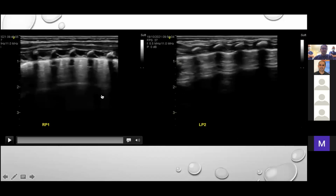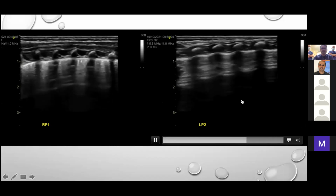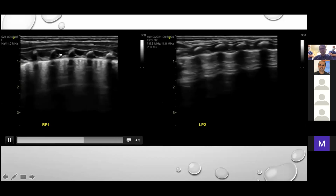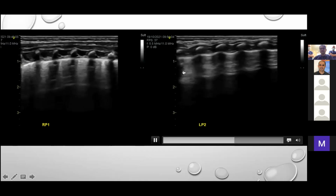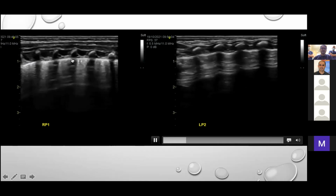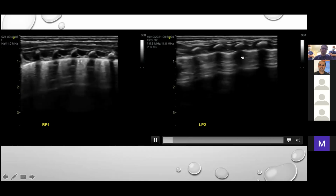So this I have just put as a comparison to see how the end crawling effect looks in comparison to the pneumothorax where you can't see crawling of end. So here we can see B lines, some artifacts, whereas this image is devoid of any B lines whatsoever. And you cannot see this crawling end effect on this image.